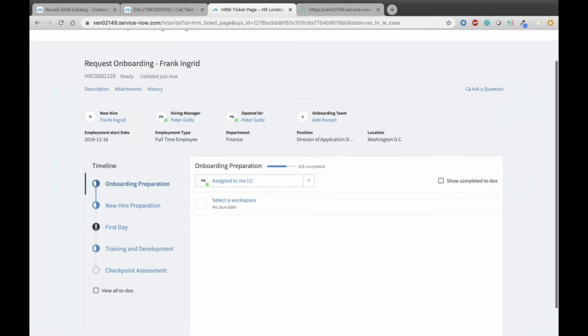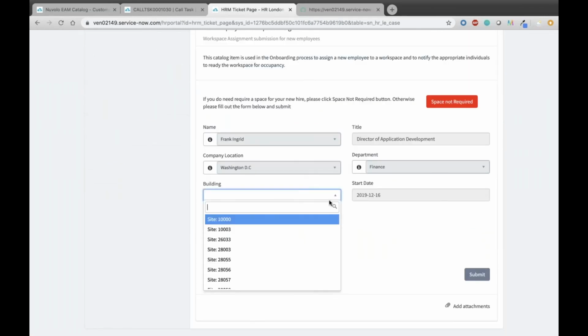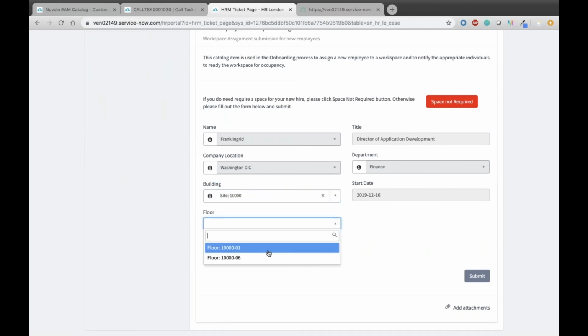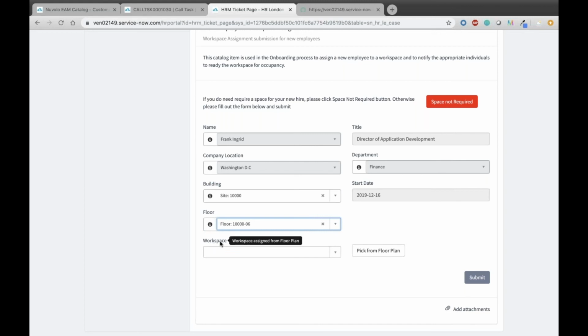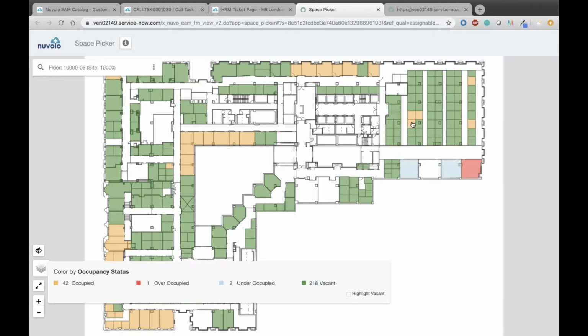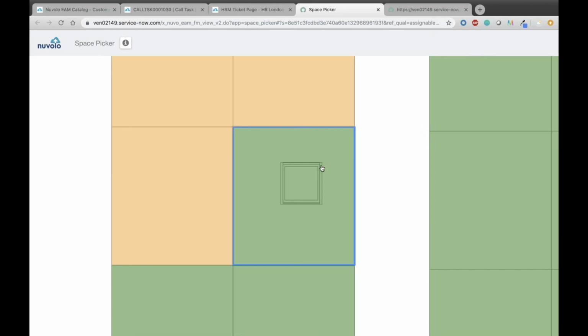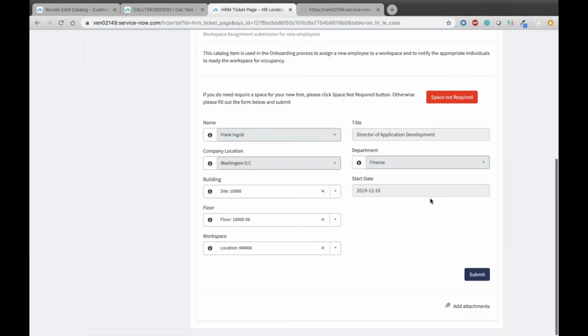that's then assigned to the hiring manager to select a workspace. This is Nuvolo functionality, allowing a hiring manager to say, for example, this is where my team is located, and this is where I want this individual to sit. You can see the ability to select a workspace. And once again, I'm a hiring manager, I have a new hire started, and this gives me the ability to go ahead to pick from the floor plan a specific space of where I want this new hire to be located. This is once again in line with the collaboration between IT, HR, facilities, and I can see, for example, on this floor plan, where people are located. I can see availability, and then I can select the space of where I want this individual to sit, and then I can submit that request.